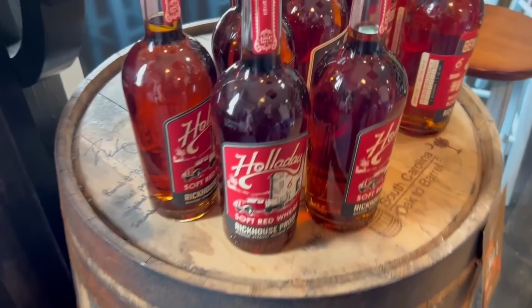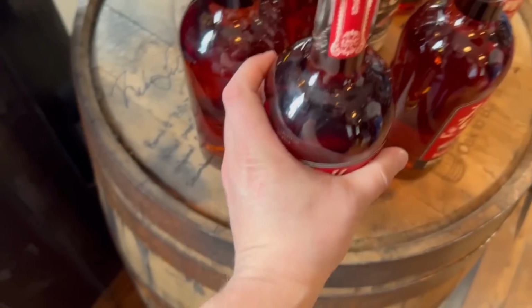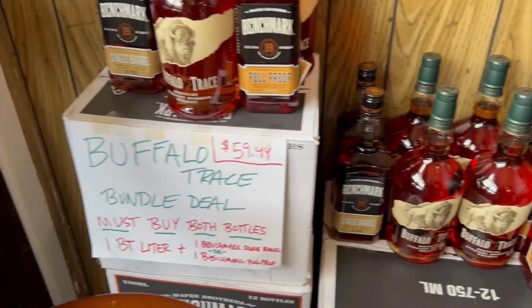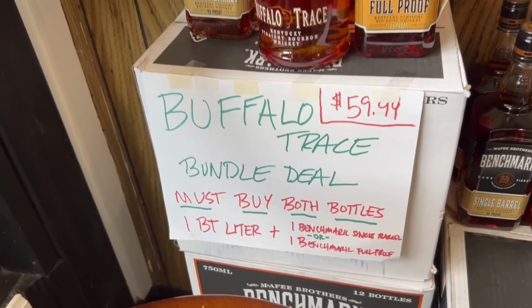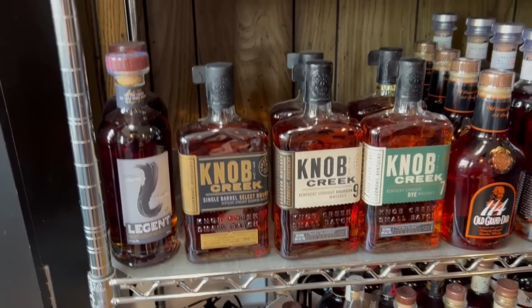Here's my Ben Holiday Soft Red Wheat Rickhouse Proof. What's the price on this guy? $79. I don't remember what it was at the other store. Got some Buffalo Trace and Fool Proof as well as single barrel. It's got the bundle, Buffalo Trace 1 liter and a Benchmark for $59. Store pick.